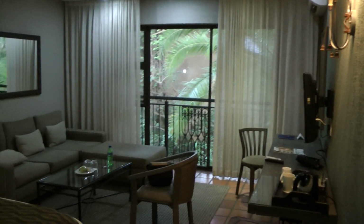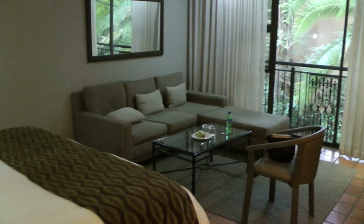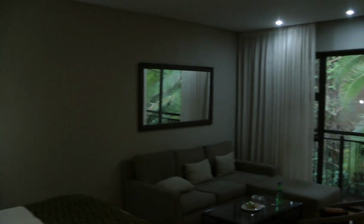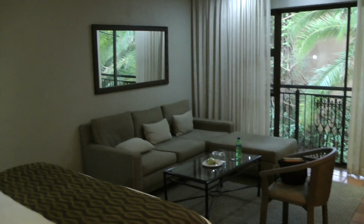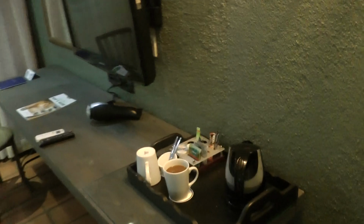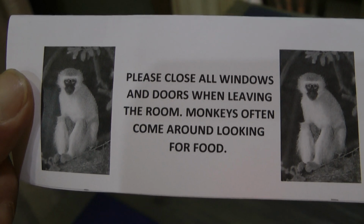It's a typical hotel. Seat tapes, slightly larger than normal, no balcony. It's the usual, nicely decorated in muted tones, and tea and coffee. And just a little note there, which you get in all of these places really. Monkeys can absolutely tear the place apart, they will. Yeah. Your minibar bill would be enormous.